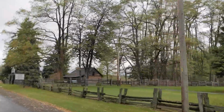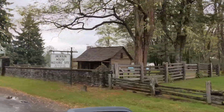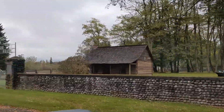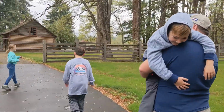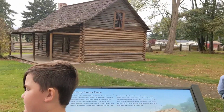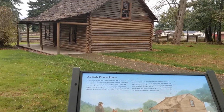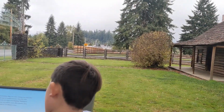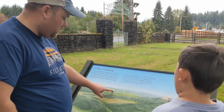Now to do some local exploring. Our first stop was the Jackson House State Park Historical Site. John Jackson, one of the first Euro-Americans to settle north of the Columbia River, built the house in 1850. Reconstructed by a local women's club in 1915, it became one of Washington's first two state parks later that year. The Cowlitz Trail. That's why they placed the house here. It was a place of gathering in between once you got off the river.